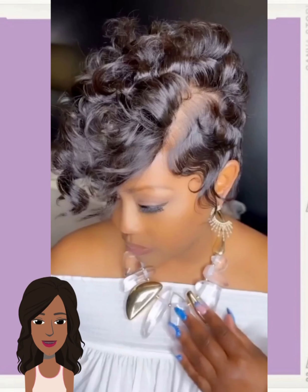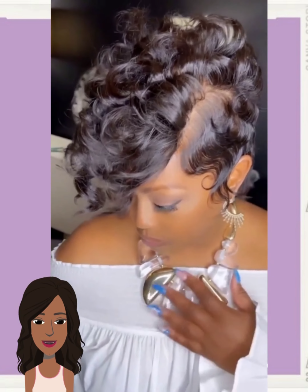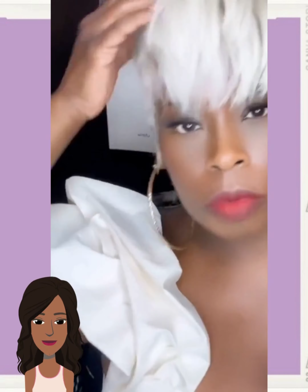And then we have a variety of pixie wig styles. Great way to rock your hair this summer if you want to try out the pixie trend without actually cutting your hair.